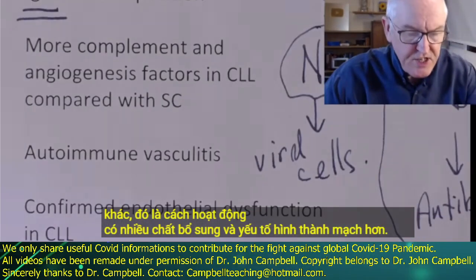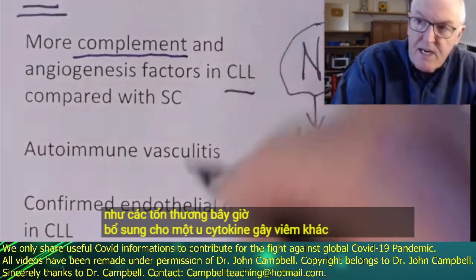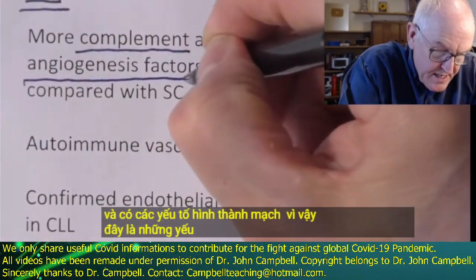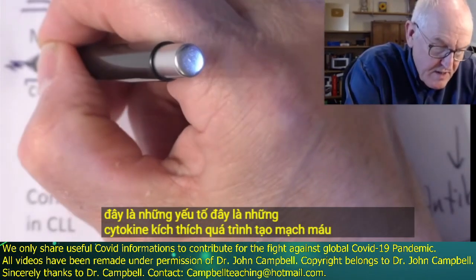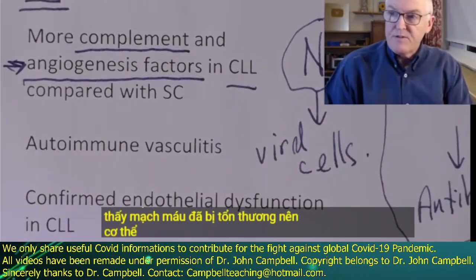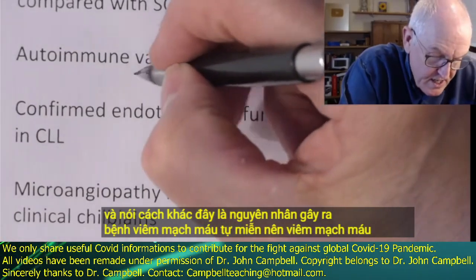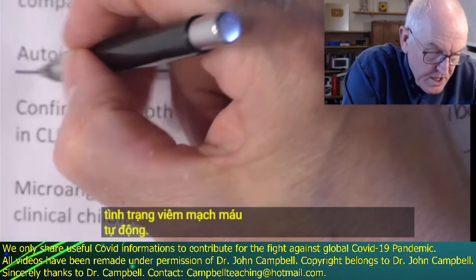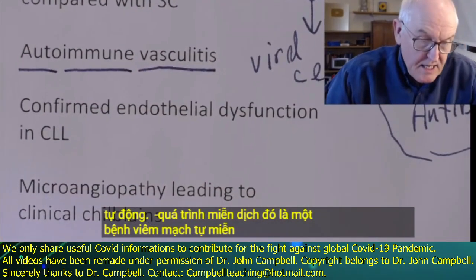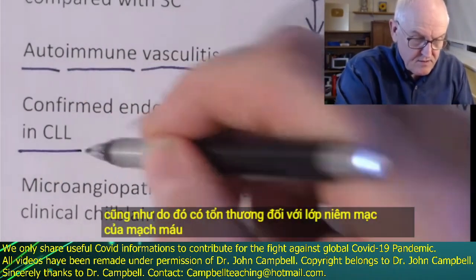There's more complement and angiogenesis factor in COVID-like lesions. Now, complement's another pro-inflammatory cytokine, and there were angiogenesis factors. So these are cytokines that stimulate the process of blood vessel healing, angiogenesis, indicating that blood vessels have been damaged, so the body's trying to heal them. And in other words, this causes an autoimmune vasculitis. So vasculitis is inflammation of blood vessels. Auto is self-immune processes. It's an autoimmune vasculitis. Confirmed endothelial dysfunction as well, so there's damage to the lining of the blood vessels.